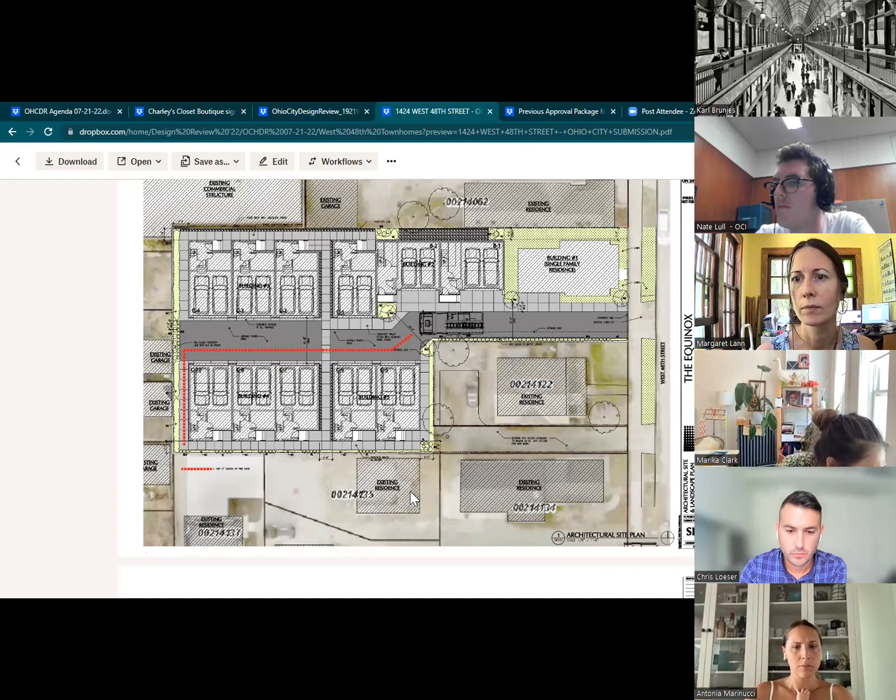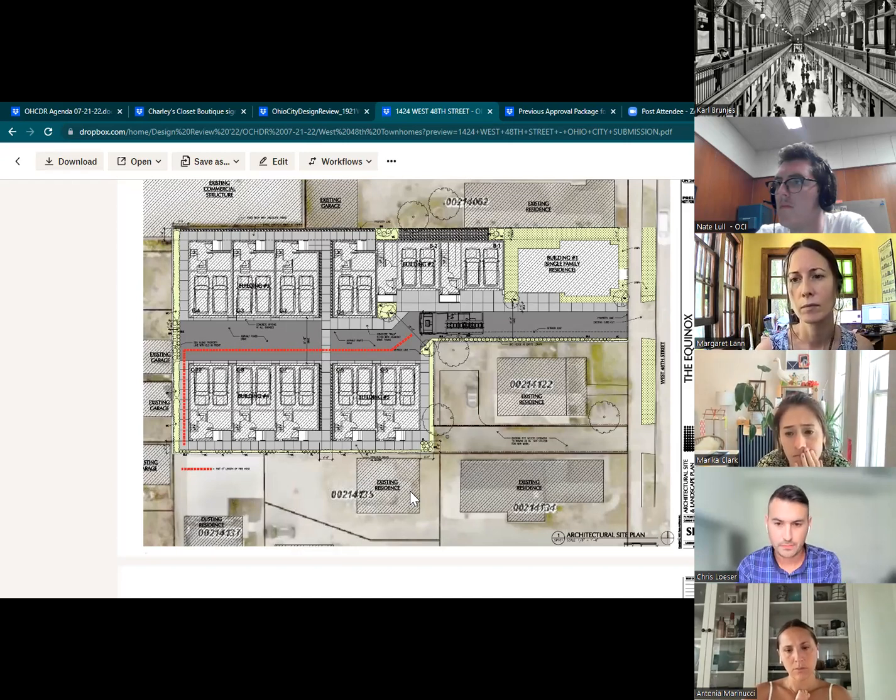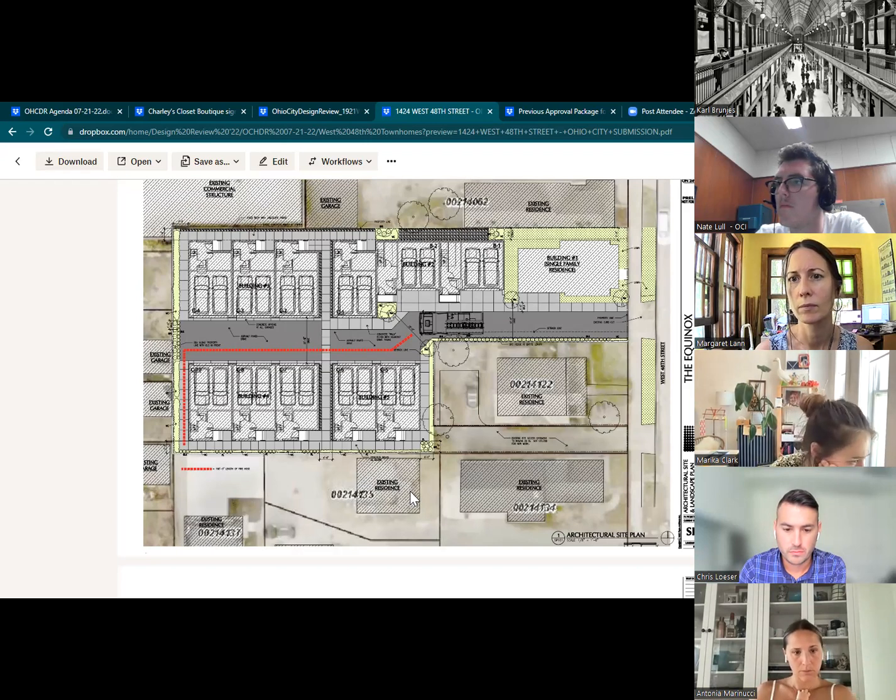Alex, this is Caleb. I have carried the project for 4 years. I always meet with you, and you always raise all these questions. Here, we want to improve the project. We deal with 4 parties: design review, planning, landmark, and the fire and building departments. We have to meet all the requirements of all parties. This is the intention of design review.